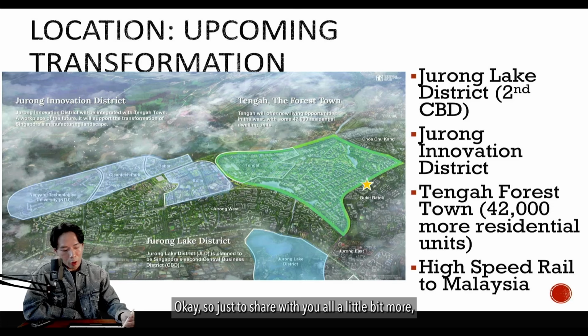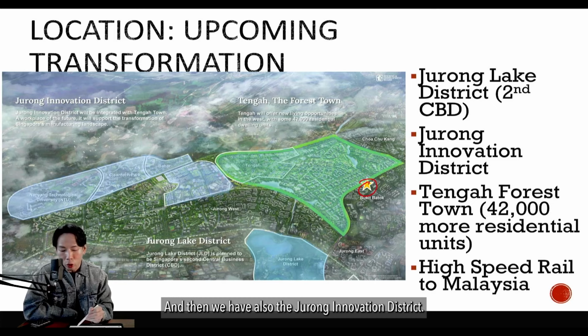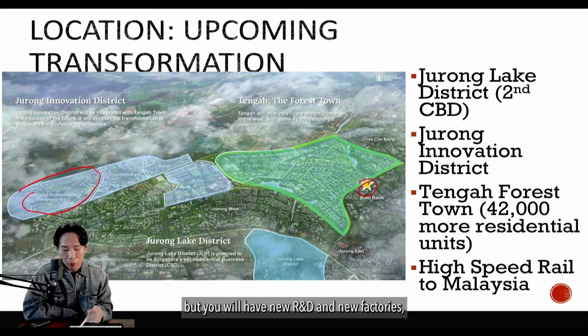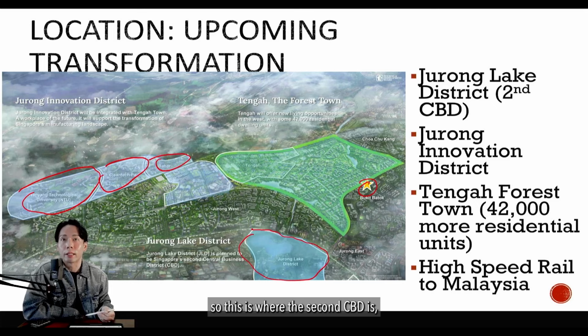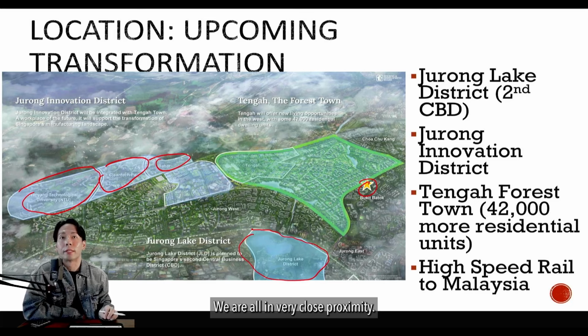Okay, so just to share with you all a little bit more, this is where we are. Tengah, the forest town, almost 42,000 new residential units happening in the future. And then we have also the Jurong Innovation District. Jurong Innovation District, I thought, is very interesting, is where currently NTU is located, but you will have new R&D and new factories, new businesses happening in this area as well. Okay, and then flanked by Jurong Lake District, this is where the second CBD is, very developed, a lot of high-rise offices all happening down there. We are all in very close proximity.